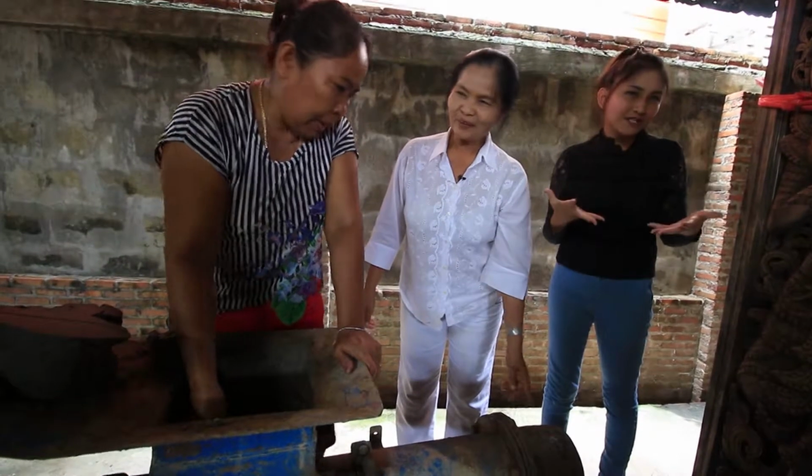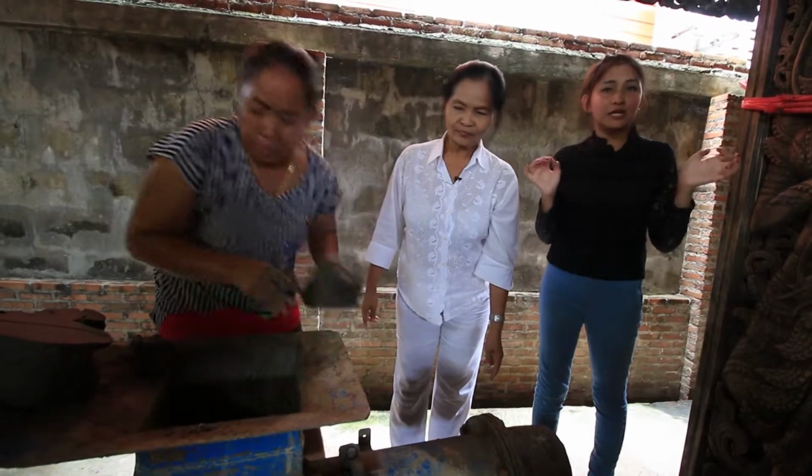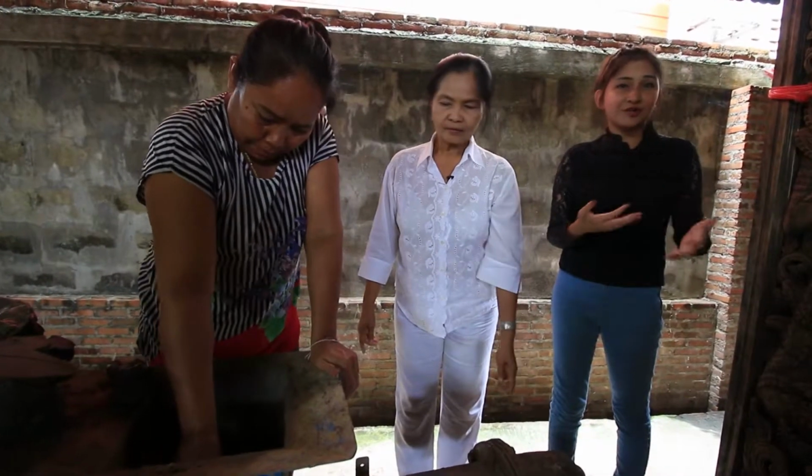As you can see, it's really not something that's easy to do. You have to put a little heart into it. There are so many steps, but the outcome is worth it because it's a really beautiful art, and I think it's something we should keep sharing from generation to generation.